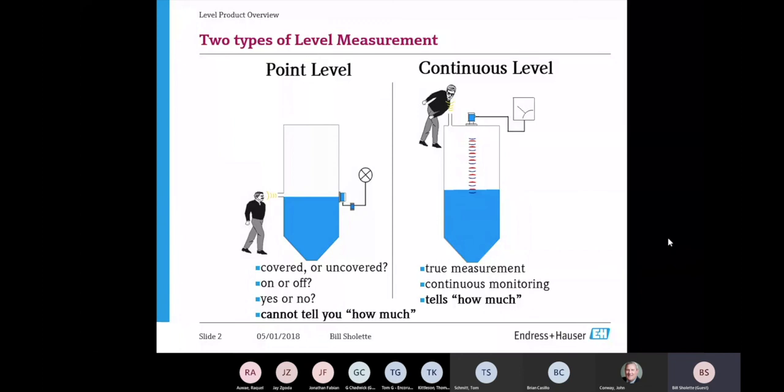So just starting out very quickly on level measurement, this may be very obvious, but there are two types of level measurement. We have point level and continuous level. The point level is absence or presence. There's material there or it's not there. That's all you know. And it's typically used for things like high level, overfill prevention, low level, empty vessel indication, that kind of thing. Continuous level is just that. It tells you the product is 0 to 100%, 0 to 60,000 gallons. And we obviously offer both types of products in our portfolio.